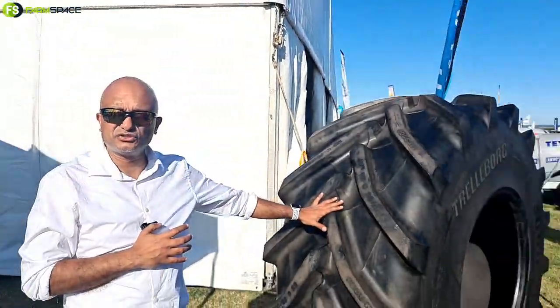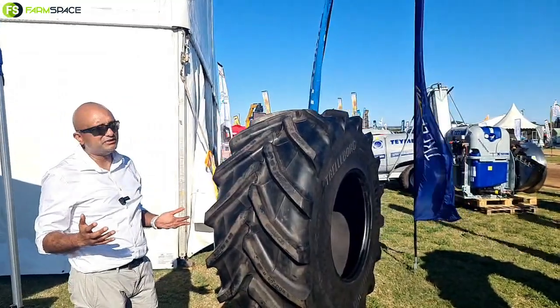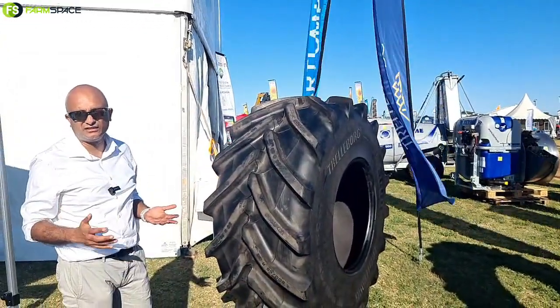But the lifespan, the fuel saving, the less wheel slippage on the ground, and the traction that you get will be a saving as well, not only the fact that the tire is durable and lasts longer. So you'll get much more saving on it, maybe even 30-40% saving on the tire.